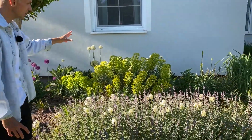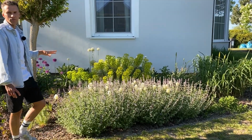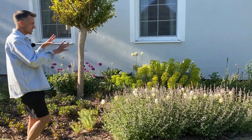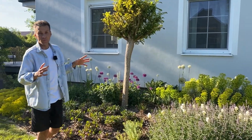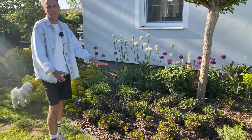Literally, you have this sulfury yellow in combination with the purple. It is a combination that I really love and enjoy. So this is just an angle that I really love around this time of the year. Big drifts of sedum are coming here. This is a variety that I grow in masses in my garden.